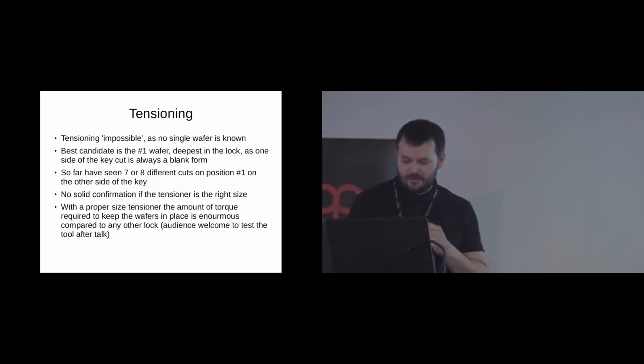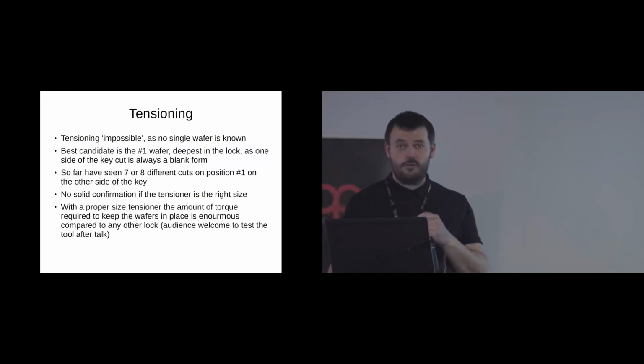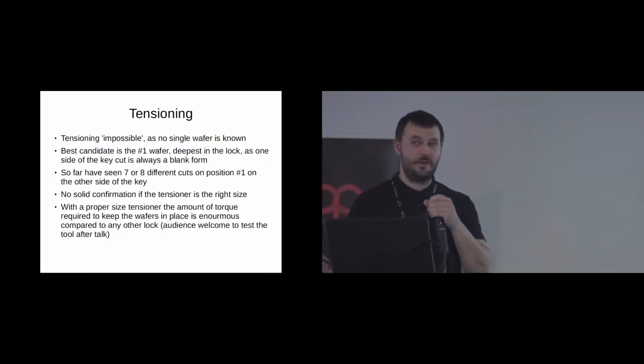And the lock, of course, you can test the tensioner in a lock to see if it turns the 45 degrees or not. If it turns more or way less, you know it's the wrong one. But the problem is, like in the previous slides I showed the radiuses, because the key can touch the wafer from the side of the blank, from the edge of the blank, or from the top of the blank. So if you change that radius, also the contact point changes, and you might actually be off with your tensioner without even knowing about it, because you get no solid confirmation regarding is it the right size or not.